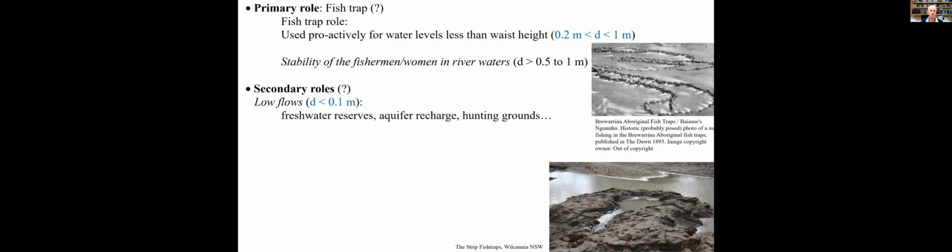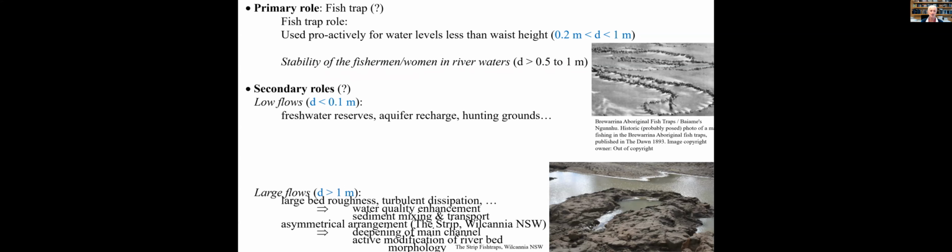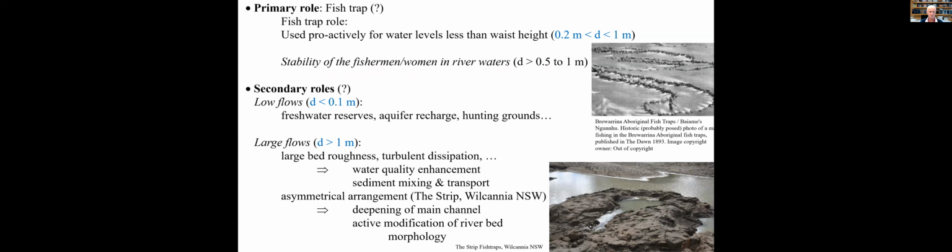So in turn, this structure had obviously some secondary roles. At low flow, that is for a river water depth less than 0.1 meter, they would have acted as freshwater reserve, possibly as a water hole to attract animals and become hunting grounds. And for very large flow, typically more than 0.5 to 1 meter, they would act as large roughness, totally submerged and contributing to turbulent dissipation, a role which in turn would enhance the downstream water quality and the downstream sediment mixing.